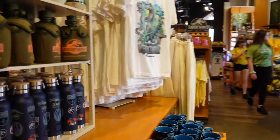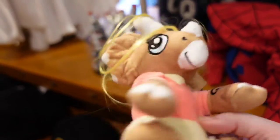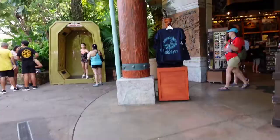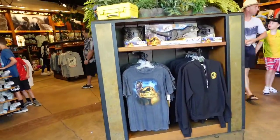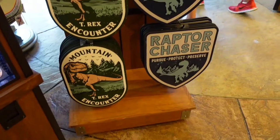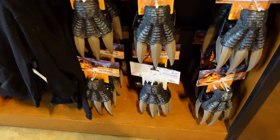This looks like a John Hammond dinosaur. That's the girl, Ellie Sattler. I know. This is Ian. Ian cosplay dinosaur. Jurassic Park Outfitters, I just did a tour of. Let's see if they have anything different. They have the same shirt over here. And it looks like the same hoodie, the same toys. This little dino thing, I can't remember if I saw that or not. Fight ring. When we did the tour, they did not have these. Now, I didn't see these Raptor claws on the other one.